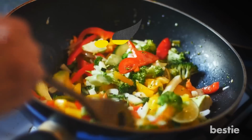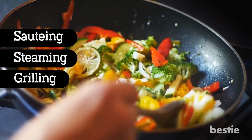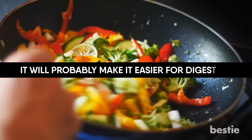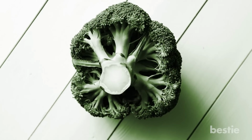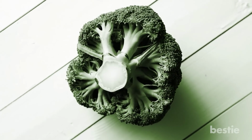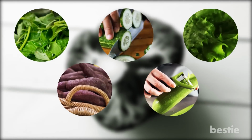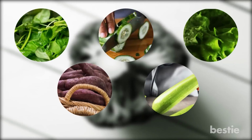What to eat instead? Well, first, try sautéing, steaming, or grilling broccoli the next time you plan on eating it. It'll probably make it easier for digestion. A few veggies can match the nutrient profile of broccoli. These include spinach, cucumber, lettuce, sweet potato, and zucchini. You'll get most of these nutrients without torturing your gut.